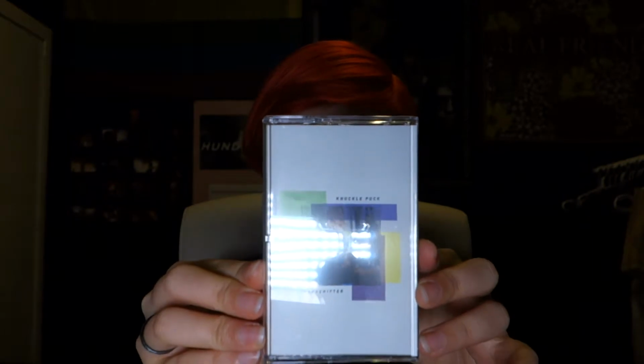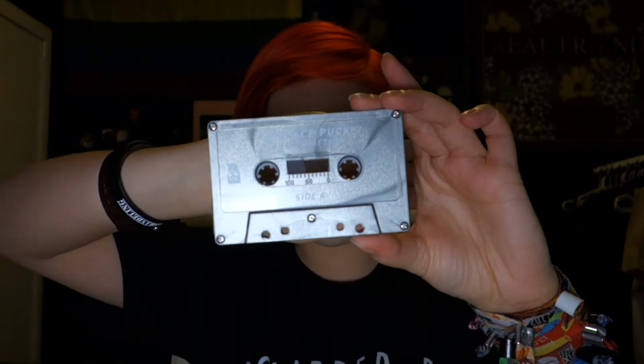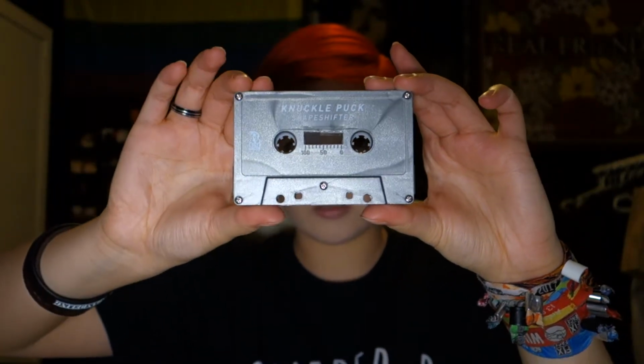This one is Knuckle Puck's Shapeshifter. I didn't even have this one on vinyl or CD, and I actually haven't even listened to it yet, but I bet it's really good because it's Knuckle Puck, and Knuckle Puck are really good. So this is what it looks like. It's a grey cassette tape, as you can see. So not just a boring black one or anything.